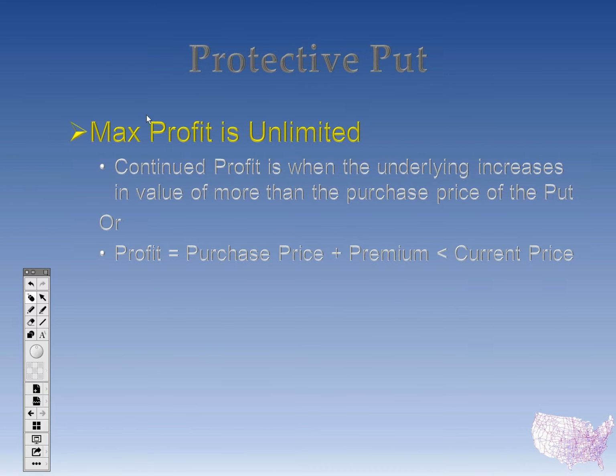So our max profit is unlimited. The underlying can still go higher, right? That put we bought, we don't have to do anything. So it can continue to go up. But we do have to think about the purchase price of that stock plus the premium. All right. That is going to be something where our max, and then when it's less than the current price, that's our profit on that.